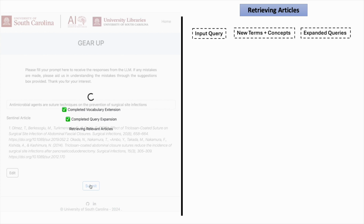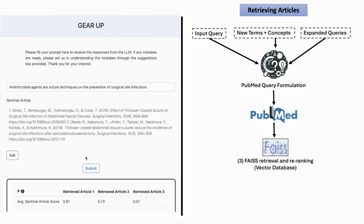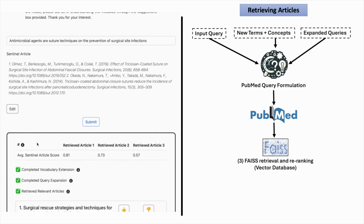We take the expanded queries and extended vocabulary to formulate a query further used to query the PubMed database. On receiving a list of relevant articles from PubMed, we utilize the power of FACE to re-rank the articles based on similarity with query and Sentinel articles, as it's not just about volume, but being precise and relevant. The top articles are given as output, along with their similarity with Sentinel articles.